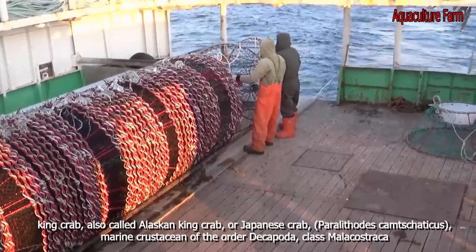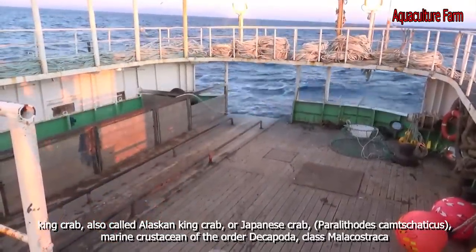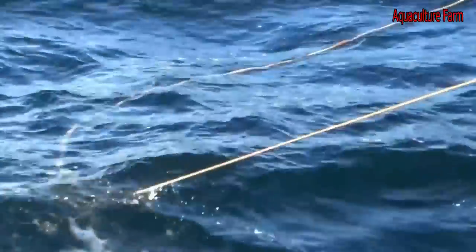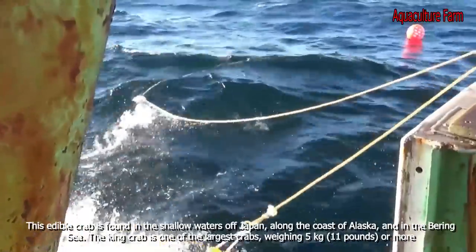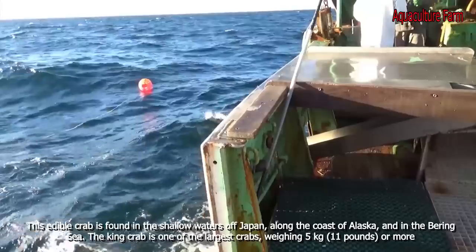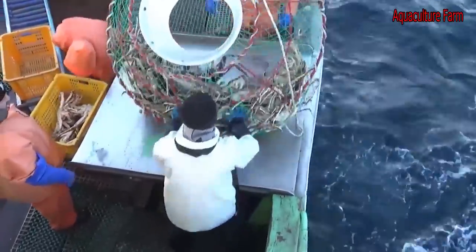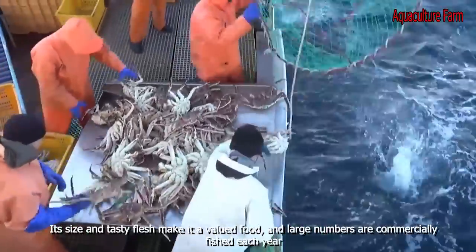King crab, also called Alaskan king crab or Japanese crab, Paralithodes camtschaticus, is a marine crustacean of the order Decapoda, class Malacostraca. This edible crab is found in the shallow waters off Japan, along the coast of Alaska, and in the Bering Sea. The king crab is one of the largest crabs, weighing 5 kilograms, 11 pounds, or more. Its size and tasty flesh make it a valued food, and large numbers are commercially fished each year.